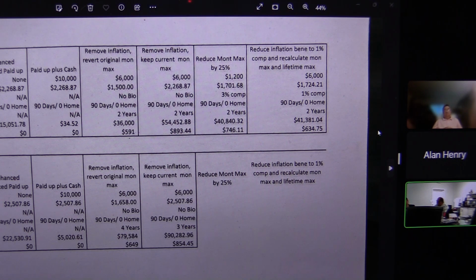Right. But $54,000 is paid out. $54,000 doesn't come out of your investments.